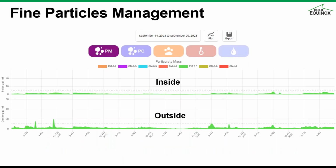This is a screenshot of what you could see in the website, or the dashboard, of the CER 1000 system. Here it's showing outside particulate matter and inside particulate matter. Outside was pretty clean. There were some spikes of particulate matter at some times, but in general the inside was always below the recommended value of 10 micrograms per cubic meter. It would be interesting to see when there is an effect of wildfires in this region. I know they had that during the summer, but we didn't have the equipment ready to measure at that time.